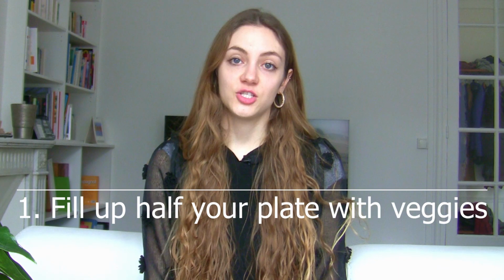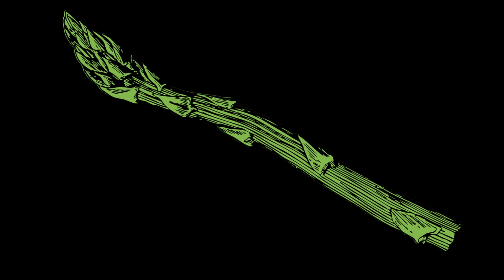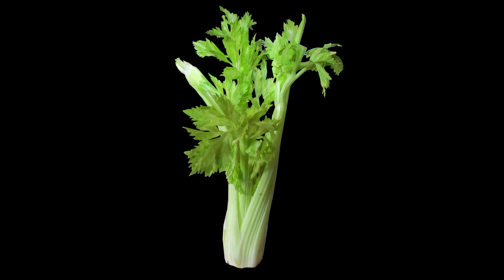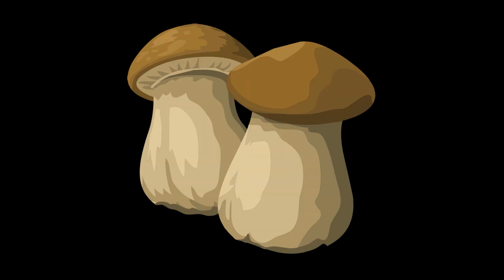So the first thing you should do is to fill up half of your plate with veggies. So to start off right, fill up half of your plate with non-starchy vegetables, preferably. Starchy vegetables are super healthy as well, but we are going to be putting them more in the carb section. Greens, for example, are a great option. I'm going to give you some other options right now. Artichokes, asparagus, Brussels sprouts, broccoli, cabbage, celery, eggplants, leeks, mushrooms, peppers, zucchini. Of course, there are others.